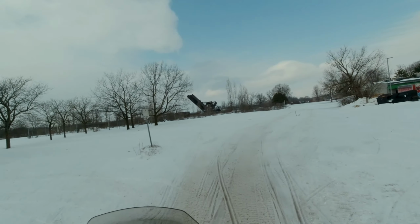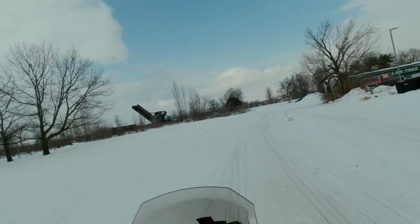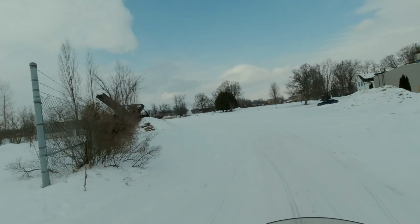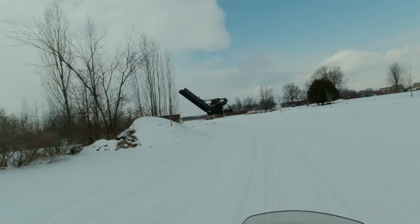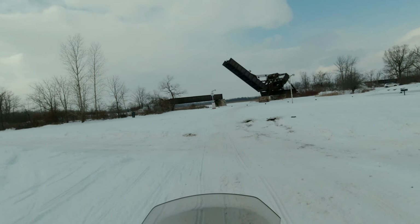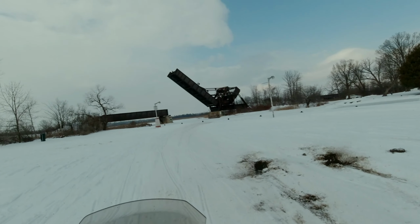So I'm just about to cross the frozen Rideau Canal here in just a few seconds up ahead. The Rideau Canal is just over 200 kilometers long, so pretty much the exact same distance as the ride we're doing today. It runs all the way from the Ottawa River in Ottawa down to the St. Lawrence River in Kingston.